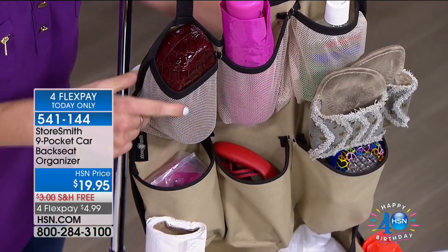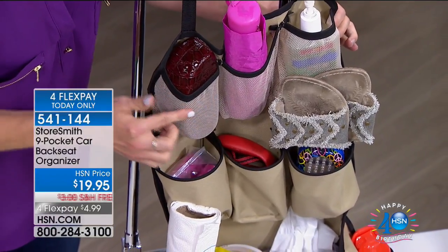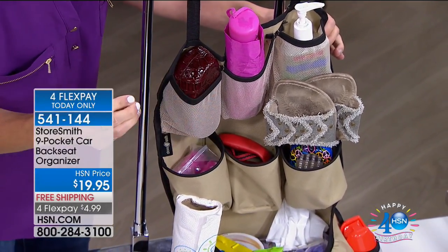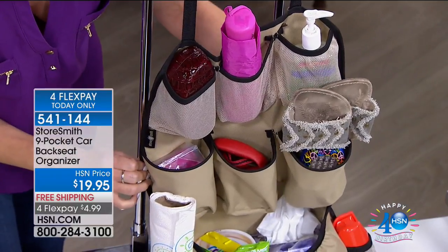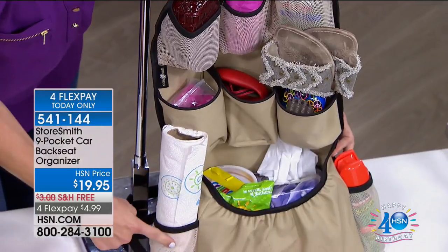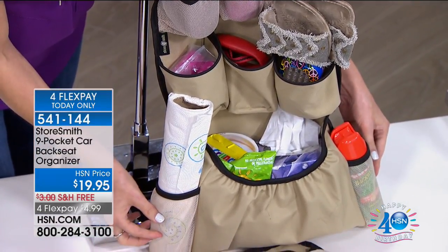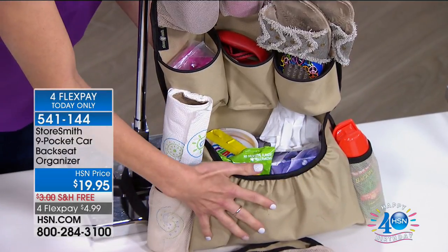So at the top, we're gonna have the 3 mesh pockets, which is great, especially if you have smaller items where you need to be able to see what it is so you don't have to pull everything out. In the middle, you get 3 of the solid pockets, and then my personal favorite, 3 at the bottom. So you'll get the 2 on the side, which, because they're mesh, I think they're awesome for drinks. But this is the best part of everything.